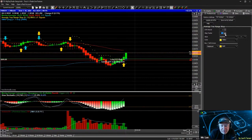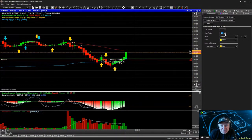It'll stay where it's at. But if I bring it closer, it'll start to move with each new price bar to where I put those dots. So if I've got really tight dots, it's going to move my stop to that next dot with the next new price bar, and it's going to start trailing on these little real tight stops. So I can adjust my stops where I want them to be and how tight I want them to be as I'm in the trade, if I want to.